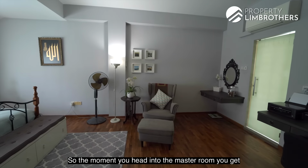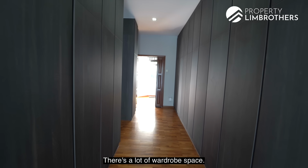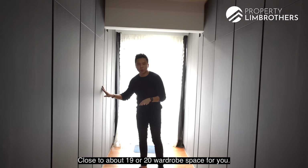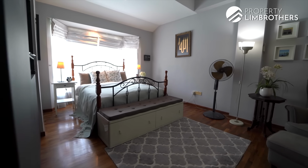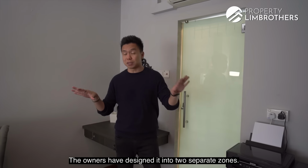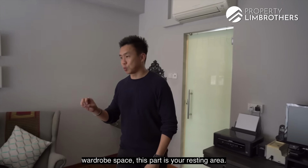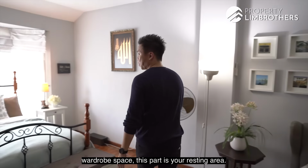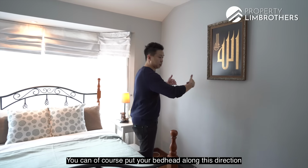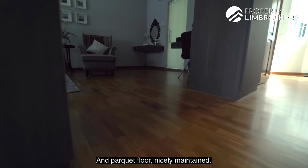The moment you head to the master room, you get these 2 rows of wardrobe space. There's a lot of wardrobe space, close to about 19 to 20 wardrobe space for you. Definitely enough. Right now in the master, the owners have designed it into 2 separate zones. The moment you enter, that part was the walk-in wardrobe space. This part is your resting area. They've chosen to put their bed head against the window. You can of course put your bed head along this direction as well if you want to. And parquet floor, nicely maintained.